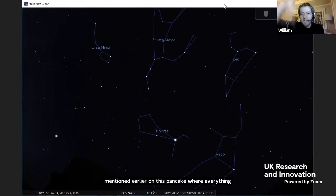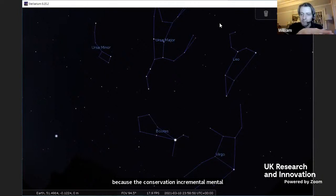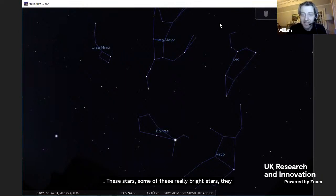And if you take a gas of material which is swirling, it will eventually over time flatten because of the conservation of angular momentum. It collapses, and you get a disk. And it can form planets. But that takes millions of years. Some of these really bright stars don't have time to form planets. So they don't have planets around them.